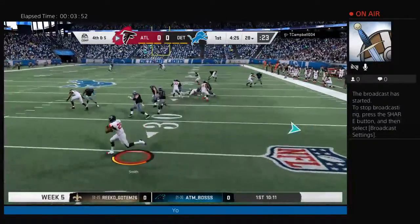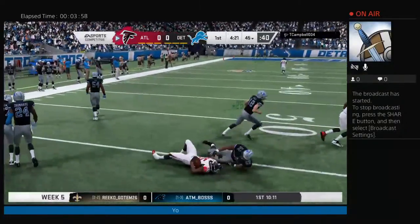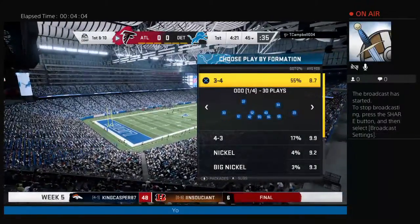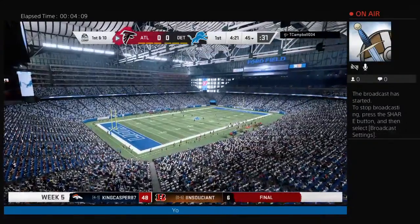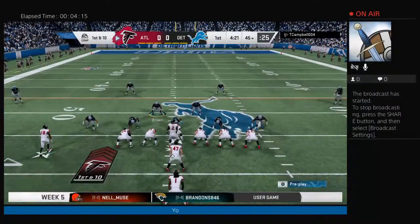Taking it about the 16. It's a nifty return of 29 yards. And the Falcons will be taking over 1st and 10. About set to begin their next drive, the Falcons offense at the line.